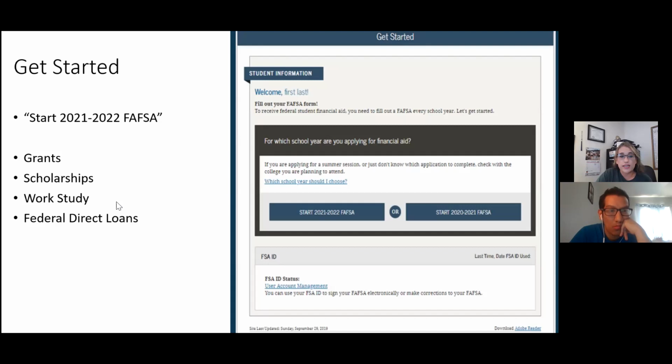Now it's time to get started. So for next year, you're going to click on Start 2021-2022 FAFSA. So I always like to know why I'm doing something. So the why for the FAFSA is you can be awarded grants, scholarships, work study, and federal direct loans. I always like to talk about free money. At least they call it free money, as long as you're meeting satisfactory academic progress, which basically means you're maintaining a 2.0 GPA and enrolled in or completing 67% of your classes.